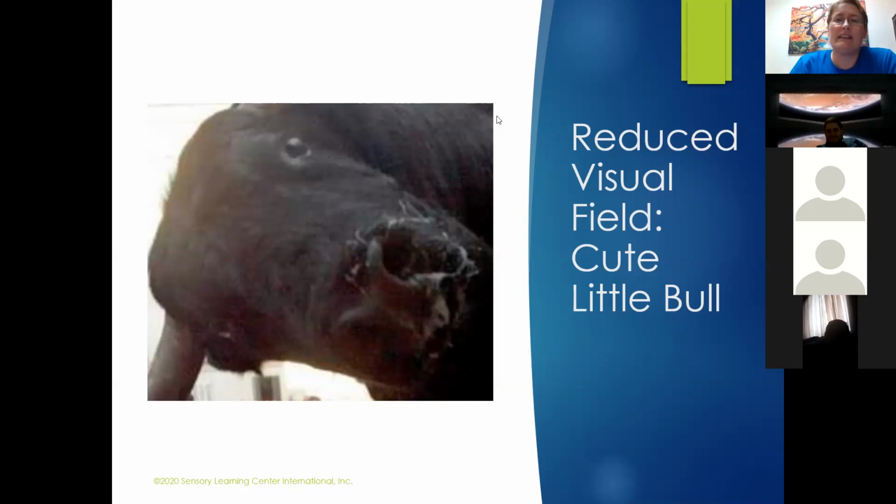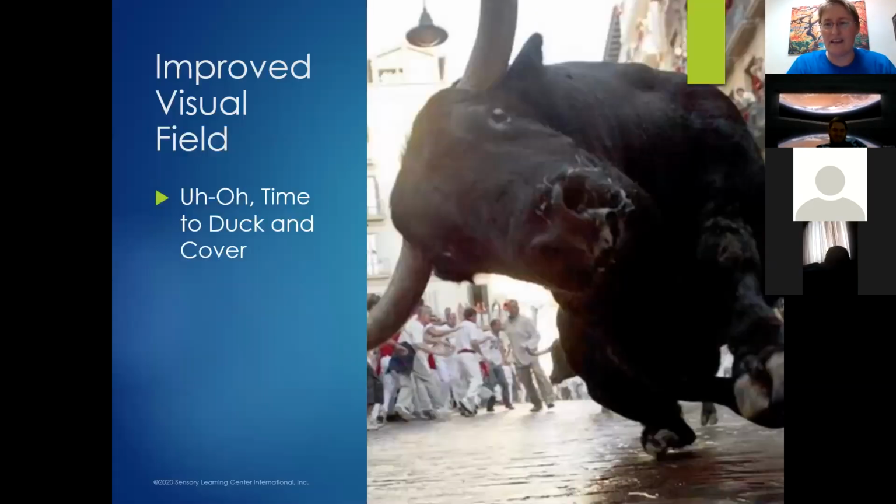Okay, so the big thing that ends up happening is they got this bull and they're like, oh, this is so cool. And they go and they just start walking along like it's no big deal, right? But here's the thing. The full picture is this. So in this situation, something's trying to run them over. Something that's not a cute little bull. This is something that's pretty dangerous.